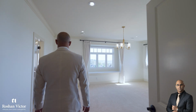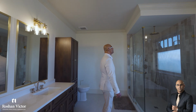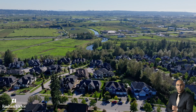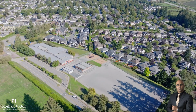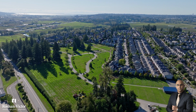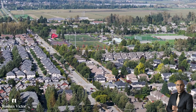Upstairs, the luxurious master suite offers a peaceful retreat, complete with a spa-like ensuite bathroom, and in addition, it has his and her closet and the gorgeous view of the valley. This prime location offers unparalleled convenience with 2 elementary schools, daycare, a Montessori just in walking distance. You'll also find parks and easy access to highways and public transits, making commuting a breeze.